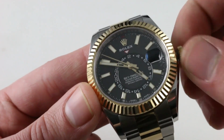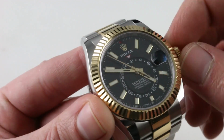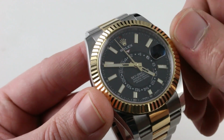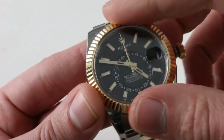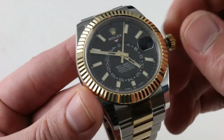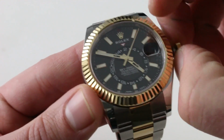So now once I screw out the crown, there's no crown guard. In the first position, I wind. And you see, if I pull the crown out to its second position with the ring command bezel justified all the way clockwise, nothing happens. I can wind in the first position and then it freewheels.